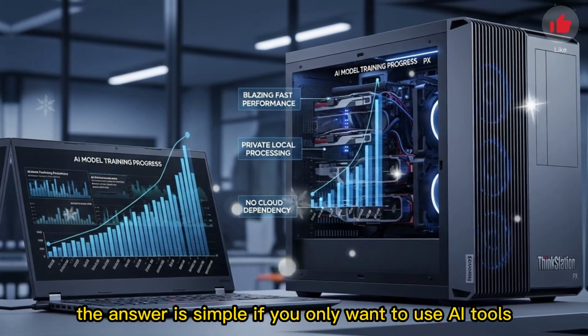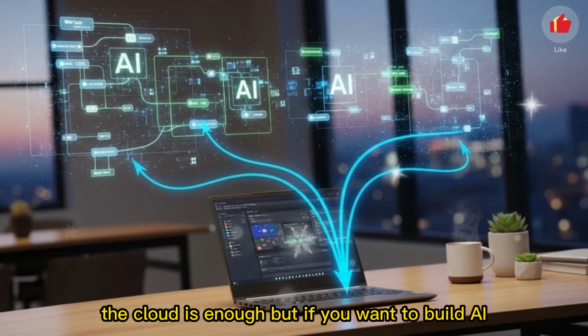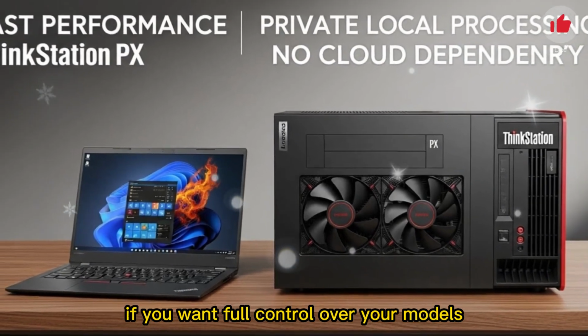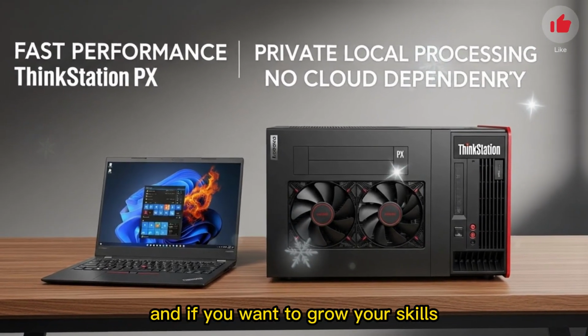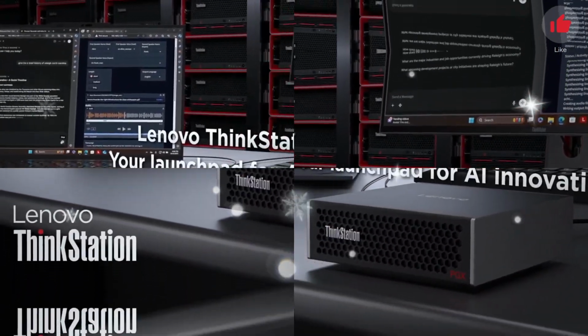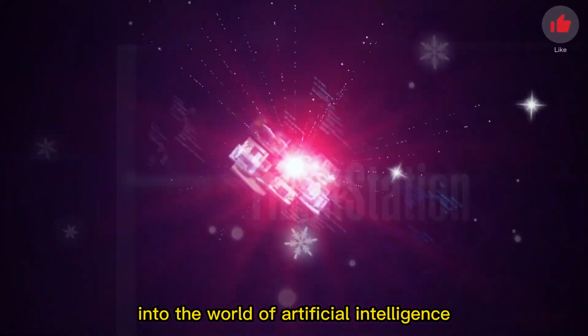If you're watching this and wondering if you actually need something like the PGX, the answer is simple. If you only want to use AI tools, the cloud is enough. But if you want to build AI, if you care about privacy, if you want full control over your models, and if you want to grow your skills, then the PGX becomes a strong choice. It gives you a personal launchpad into the world of artificial intelligence.